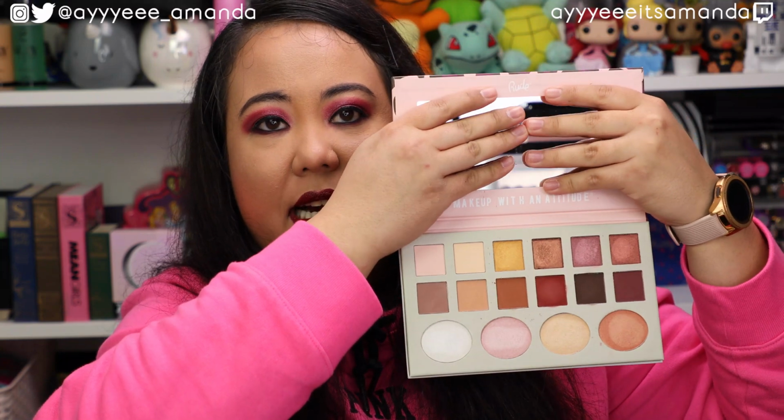So I chose 3 palettes. All 3 are fairly new to my collection. I have the Leopardina palette by Rude Cosmetics. I've only used this twice. It doesn't really call to me, and I don't know if I just need to pass it on to someone that might get use out of it or if I just have to pair it with another palette. I like the shimmers. The mattes, they don't blend the best.